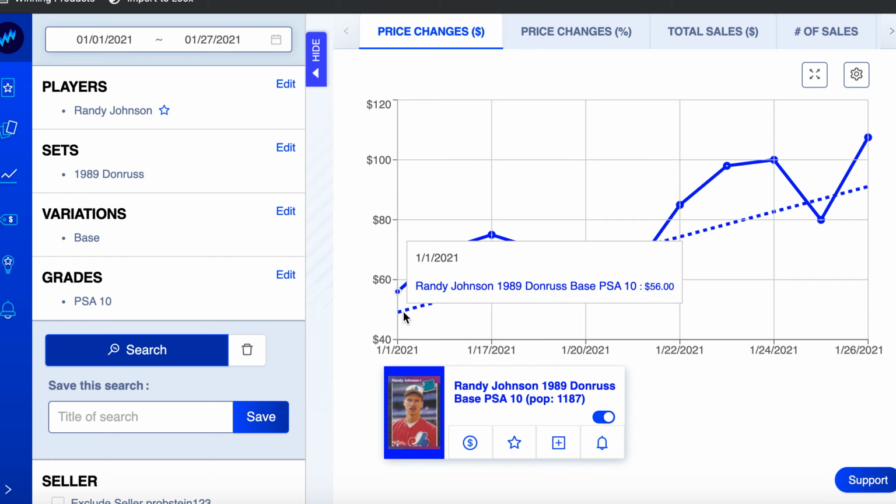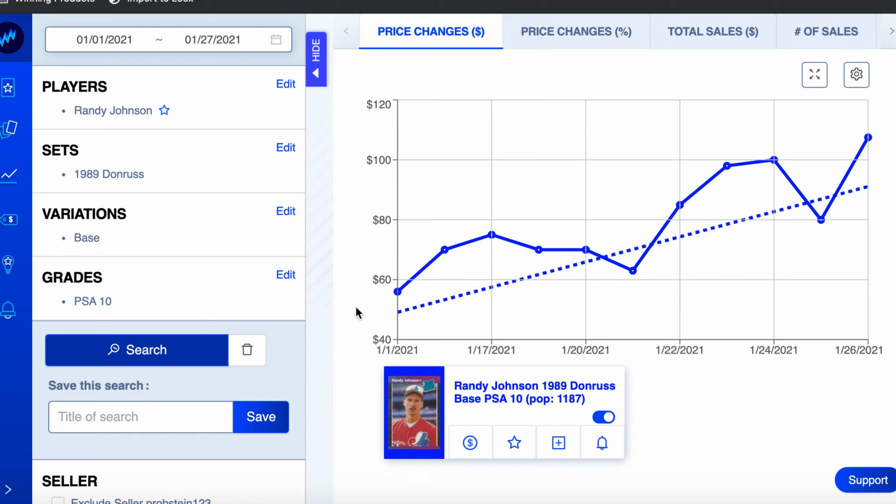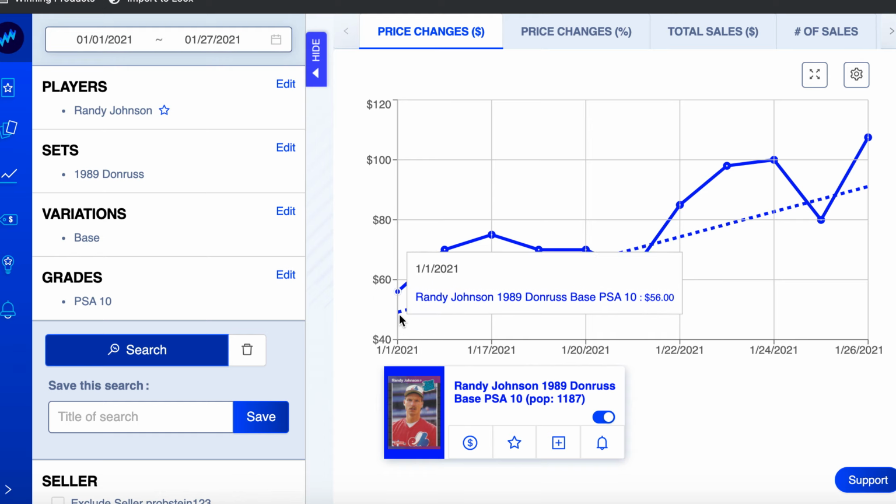$56. And this makes sense because we started seeing the modern market go up late December, early January. And then to follow that was the vintage market. Guys like Griffey, Jeter, of course, the Mickey Mantle big sale just happened. So all that kind of stuff. So that's what I was recommending to my members: let's look at some other legends, some other Hall of Famers' baseball cards, because those are going to start going up too.